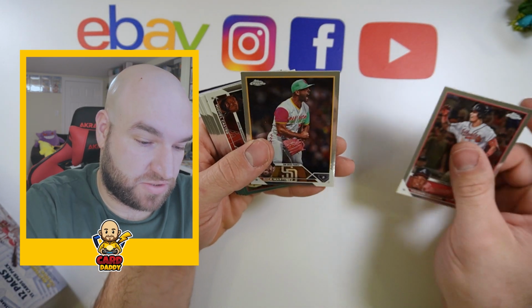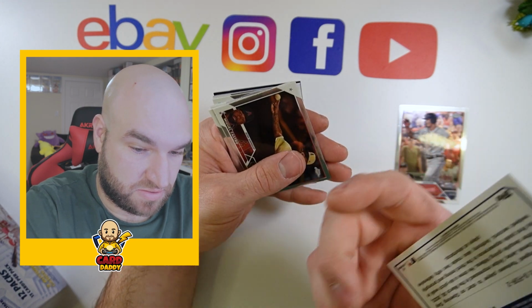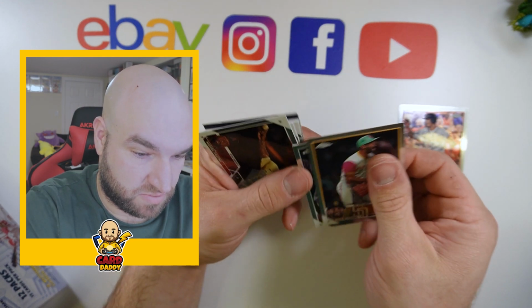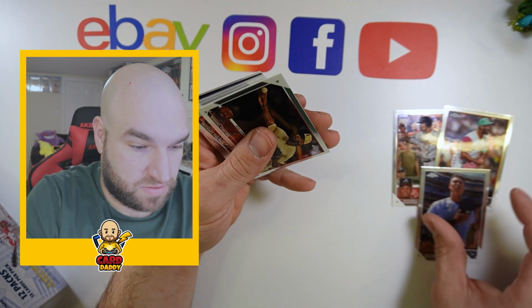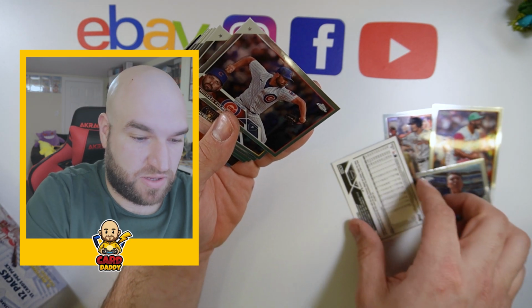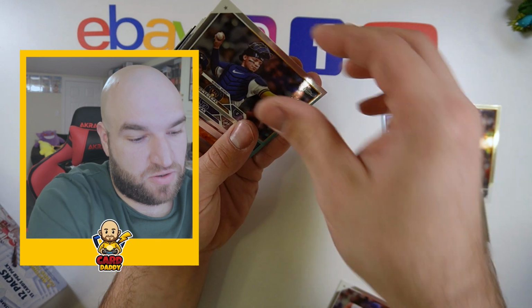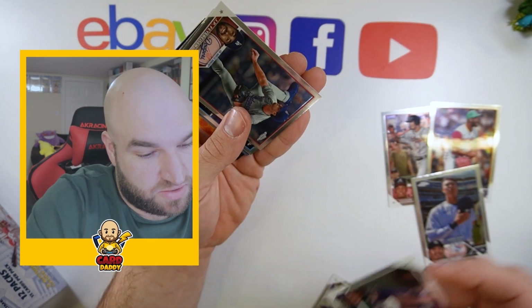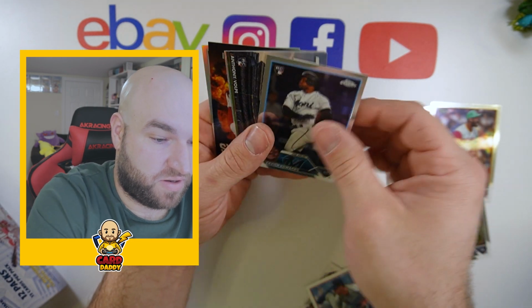So we got Vaughn Grissom, Nick Martinez. This card's so thick. Anthony Volpe. We got Miguel Castro. Oh, sorry, buddy, just throwing you around like that. Michael Fulmer, Tim Contreras, Profar. Okay, just all in different order here.